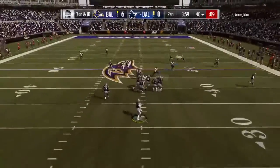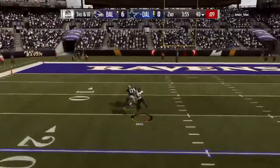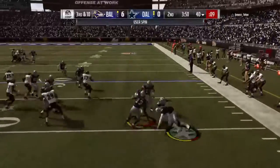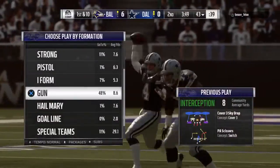Here's Prescott. He's going to let this one go deep. Into a double team, and it's intercepted. Cyrus Jones picks it. And a great return as he takes this up just shy of the 45.